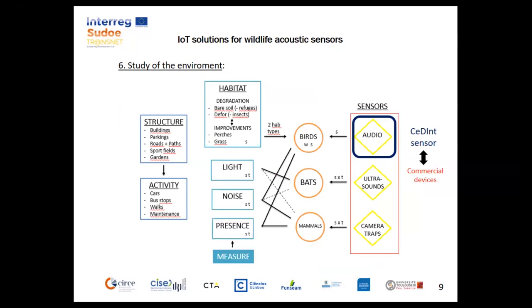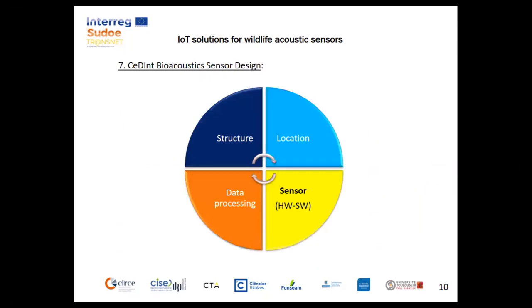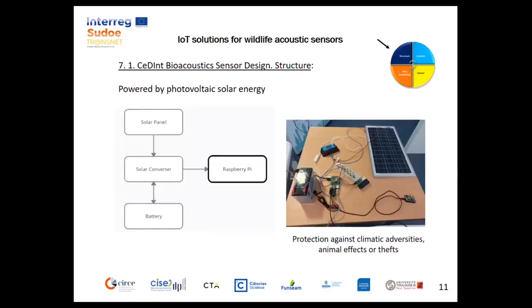We are designing an acoustic sensor for birds. To facilitate the development of the sensor, we have divided it into 4 factors: the structure, the location, the hardware and software of the sensor, and finally data processing. They are interrelated, so the results and the conditions of one affect the others. The main element is a Raspberry Pi. The system is powered with photovoltaic solar energy, and where there is no sun, we use batteries, both of them regulated by a solar controller.